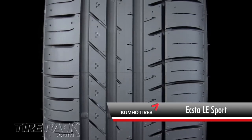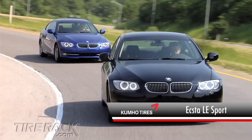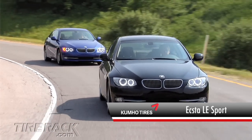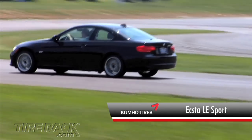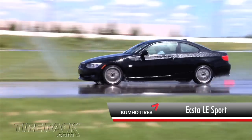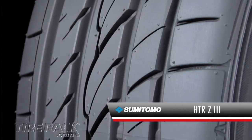Now we're driving on the Kumho X2 Le Sport. Like the Hankook tire, the X2 Le Sport is a little slow to respond to driver inputs. Ride quality is adequate, but feels a little less refined than the Sumitomo and Dunlop tires in our test. Here on the track, the X2 Le Sport is able to lap nearly as quickly as the leaders, and in the wet this tire is relatively easy to control at its limit, which is somewhat below the Dunlop and Sumitomo tires.